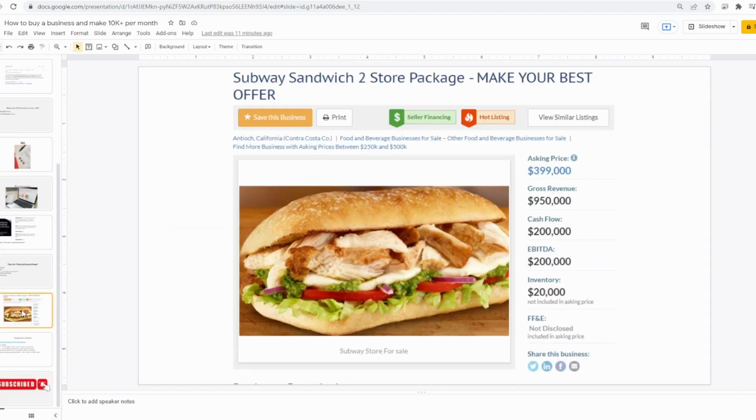All right, so now let's go over a real life example of a business I found on bizquest.com that's selling for $400,000 and netting $200,000 per year. This is a Subway franchise with 2 locations. With the franchise, they provide training for you, so you won't be required to have much past experience in the sandwich making business.